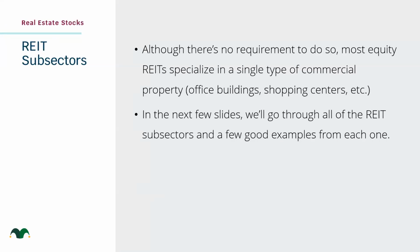So there's no requirement for an equity REIT to specialize in a single type of property. There are some that buy a bunch of them, but most try to be really good at owning and operating a single type of commercial property. It's really rare to find a company that owns, say, office buildings and malls.